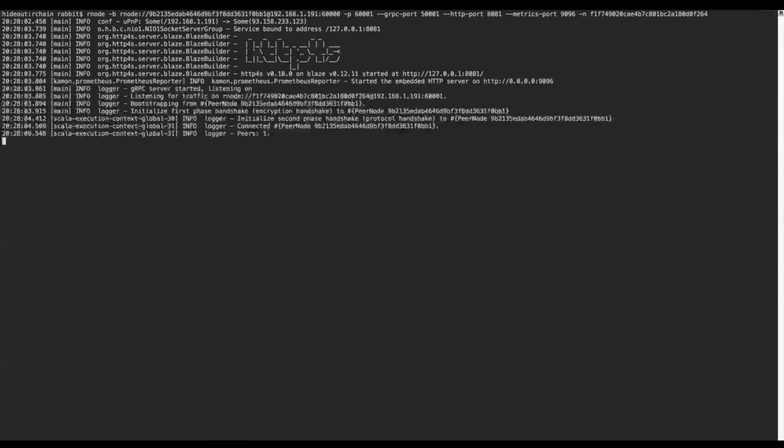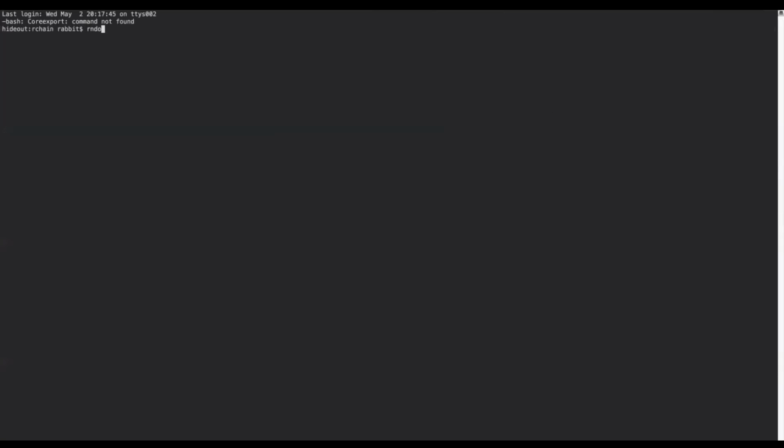But also, there's a little program over here that I've written, rnode, and the flag is, what's the flag? I think it's called diagnostics. Yeah, like that. So it will right now connect to your running node and give you the list of peers that the node is connected to. And obviously, this little program will grow over time while our gRPC service grows.